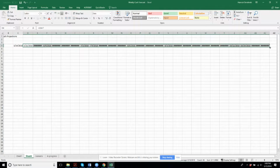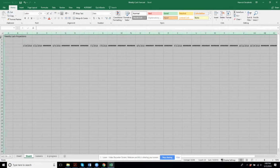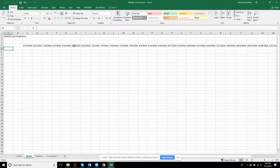When you drag and drop like this, you can project out for as long as you'd like, but we are going to go through the end of 2018. Perfect. We have all of 2018 in here. Okay. So whenever you're doing a cash projection, you want to start with the beginning cash.